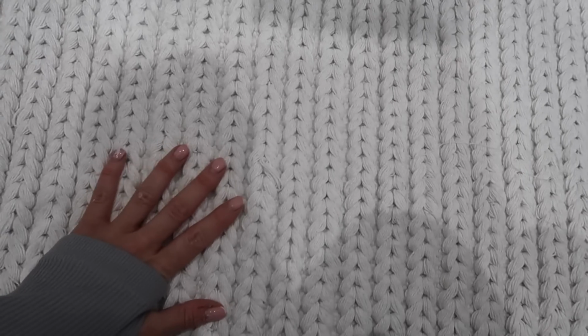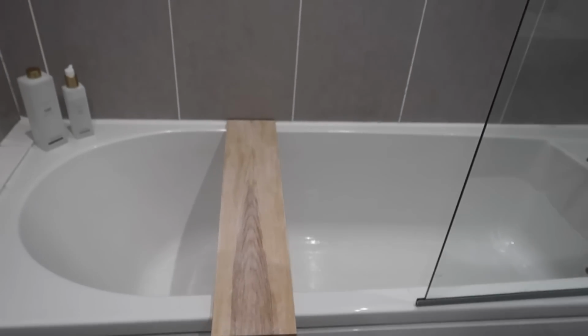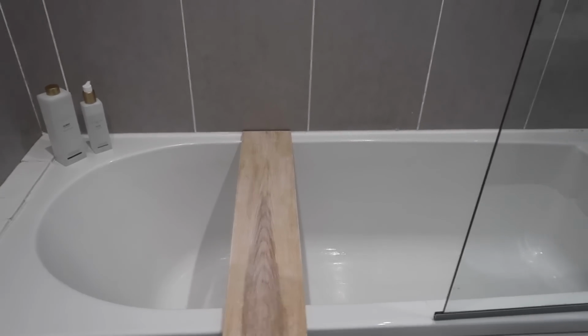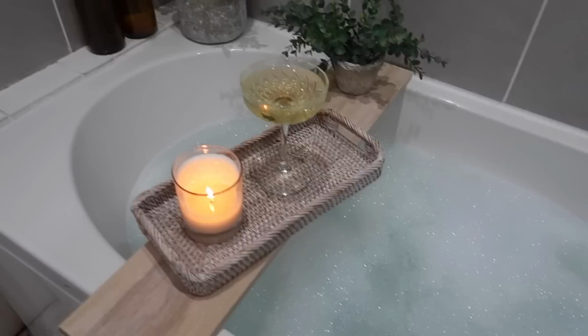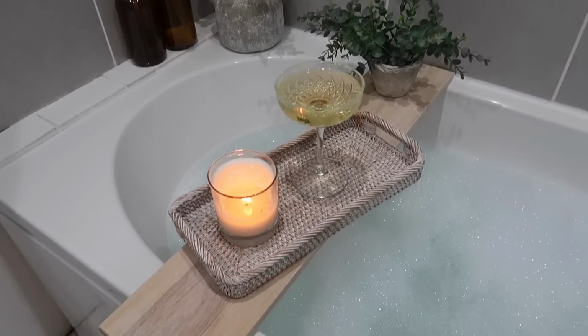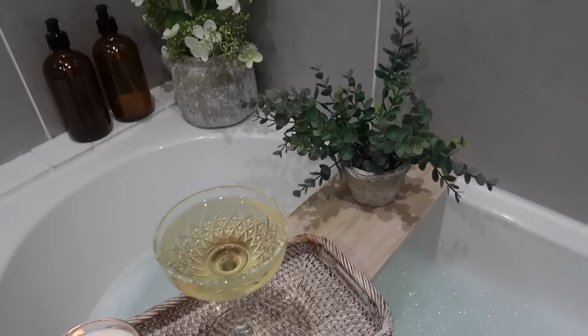I've put the new bath mat down. How cute is it? Love it. Ignore the floor. And the new bath board. I actually love it. I think it's so cute and it's literally perfect for what I wanted. Just a little bath board in the style of the thicker rustic ones. So cute, so I'm going to style it up now. How cute is this? Oh my god, it just works so perfect.